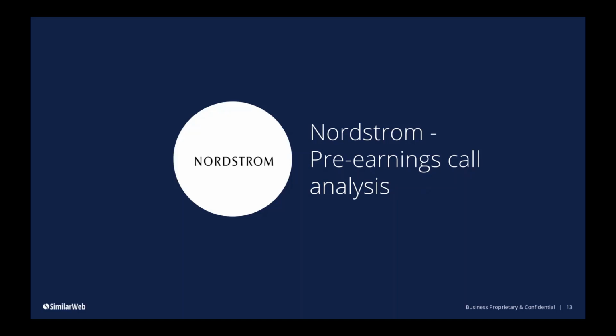I'm particularly excited to focus on the data and the foresight that Similarweb had here, because in the case of Nordstrom, we saw these earnings come at a time of growing calls for the death of brick and mortar, as major department stores are reporting very weak sales. Nordstrom had 1.7% same-store sales growth relative to negative sales from Macy's, Kohl's, and JCPenney.